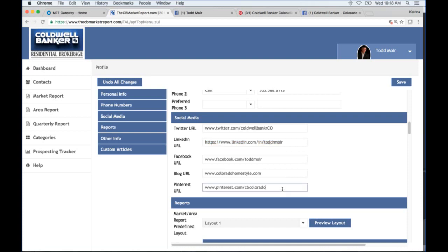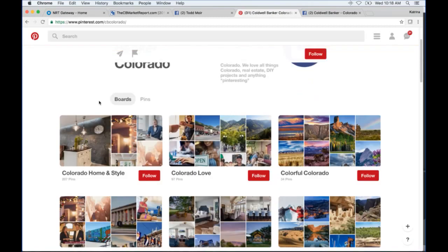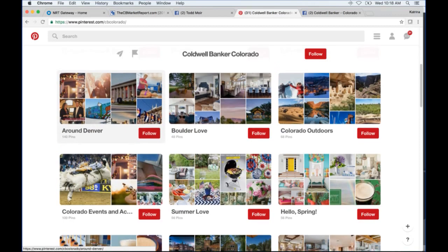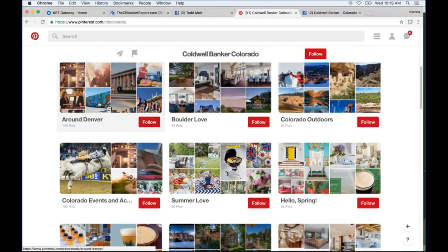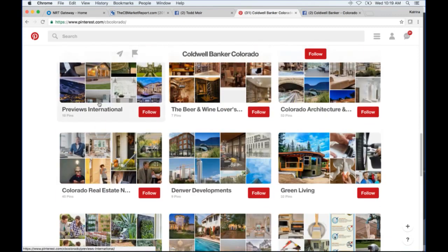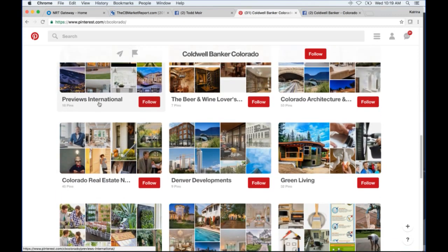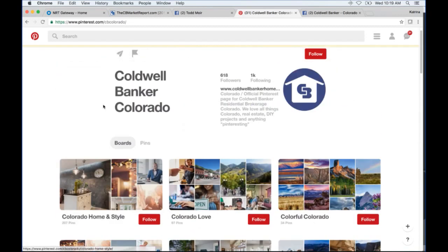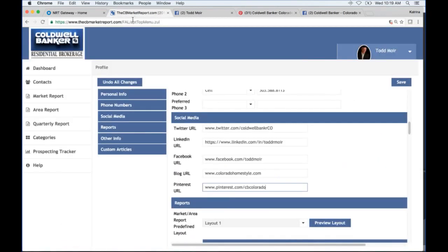And then lastly, on the social media front, pinterest.com/CB Colorado is our company Pinterest account that you're welcome to use. As you see here on the screen, we'll take care of it for you in the event that you're not pinning and updating and following and making all kinds of fun things relative to Pinterest. But again, this is just a matter of positioning you as the expert in the social media arena, should you want to go that route.